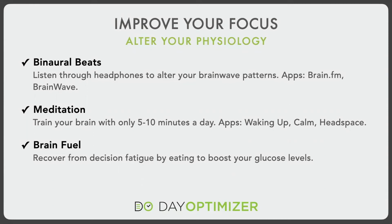So one of the apps that has built a whole business around this is Brain FM. They use binaural beats as well as other techniques to bring you into a focused state, a sleep state, a relaxed state, or a meditative state. I use it primarily for the focus state, and for me, it really does work. It doesn't work for everyone, but for the people it works for, it works pretty well, I think.